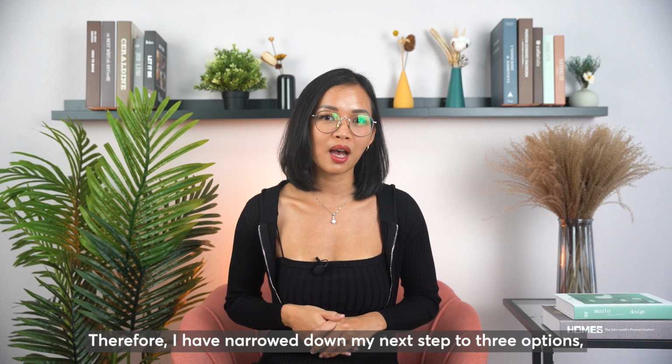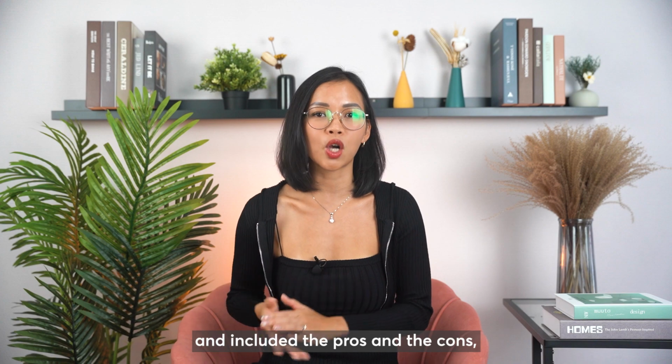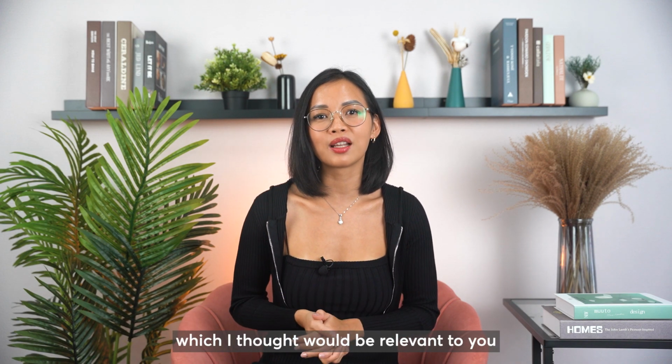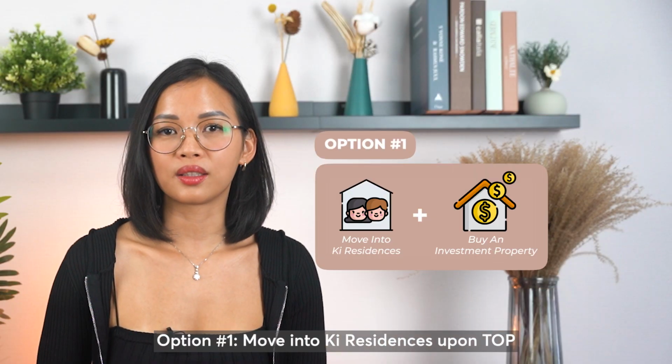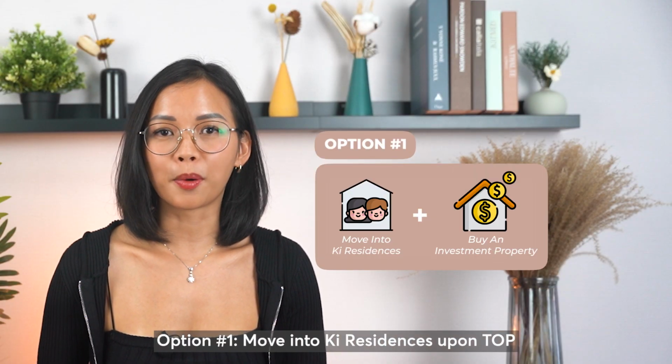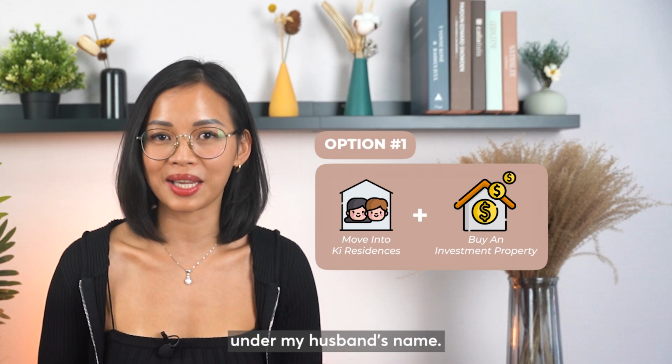Therefore, I have narrowed down my next step to 3 options and included the pros and the cons which I thought would be relevant to you who are thinking of your next move. Option 1. Move into Key Residences upon TOP and purchase one more investment property under my husband's name.